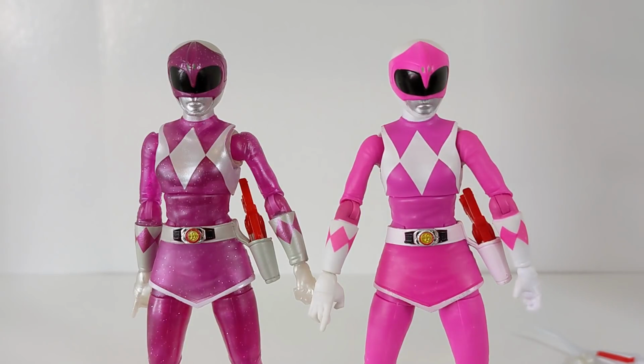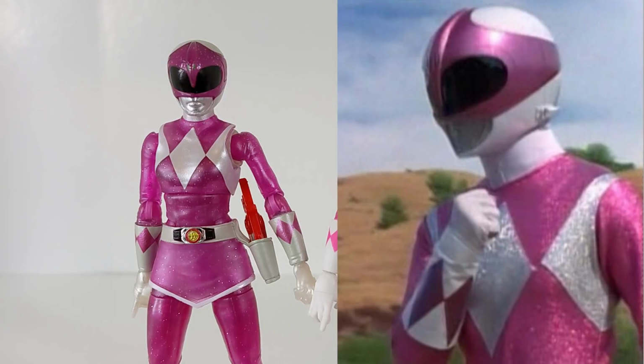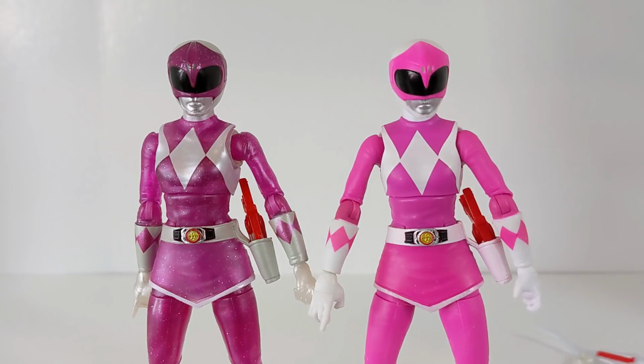I think it does, for the most part, capture the look of the metallic armor pretty well. It has that darker look to it like it did in the show. And if we get the rest of the Rangers like this, I think the metallic armor set would look pretty neat next to the regular and original MMPR Rangers.